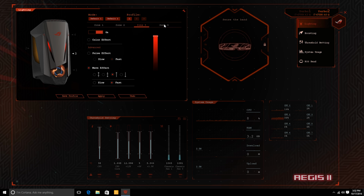Then if we go to zone 4, this is the ROG logo on the front as well as the power and reset buttons. And you can see right now it's kind of on a little pulse effect. But if you just want it to be a solid color, you can do that. And you can just change the brightness with it right here. Again, this is not RGB LED, just a single red color. But you can still have some effects if you'd like.